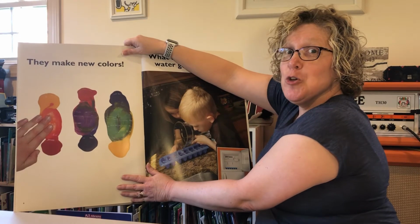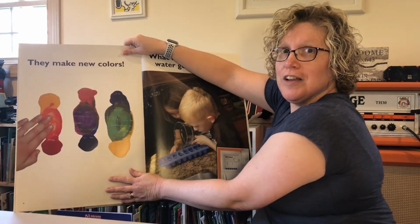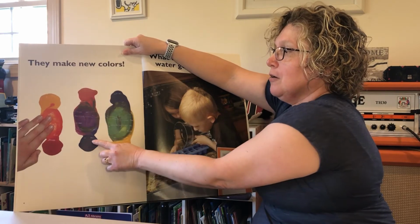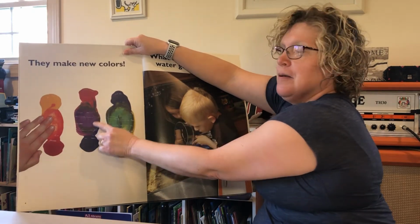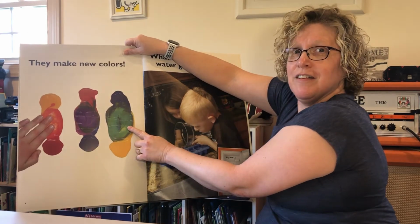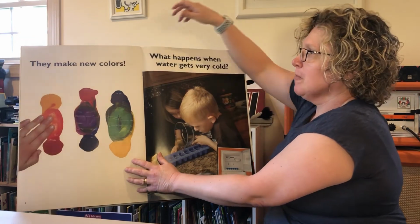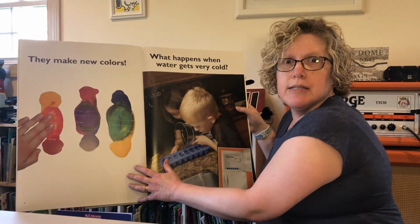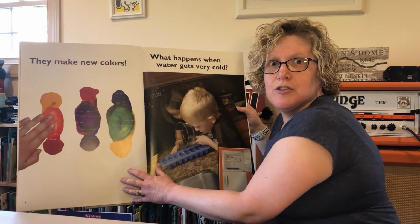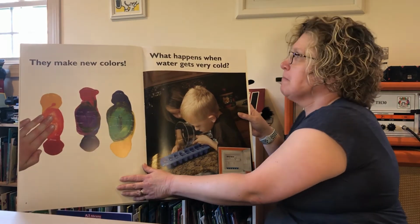They became new colors. Yellow and red became orange. Blue and red became purple. And yellow and blue became green. How fun is that? Did you know that painting, you're a scientist when you do this? With painting, how exciting is that?